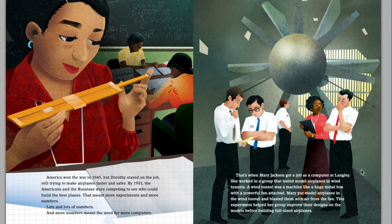She worked in a group that tested model airplanes in wind tunnels. A wind tunnel was a machine, like a huge metal box with a powerful fan attached. Ooh, it looks like that's where they are right here. Mary put model airplanes in the wind tunnel and blasted them with air from the fan. This experiment helped her group improve their design on the models before building full-sized airplanes. Ooh, that sounds like a very cool job, doesn't it?